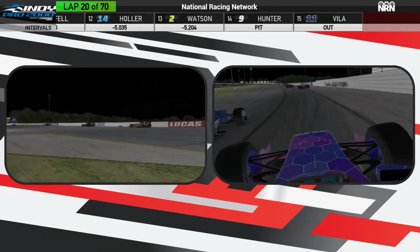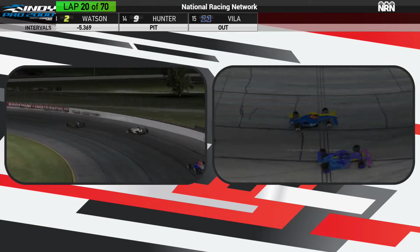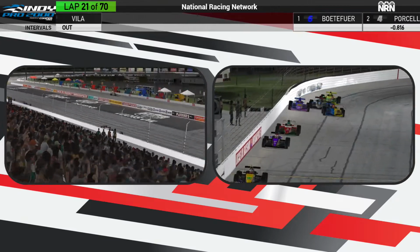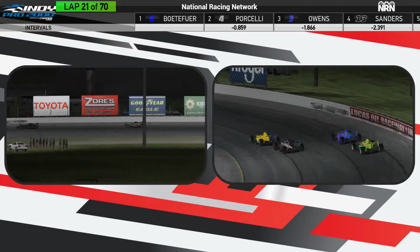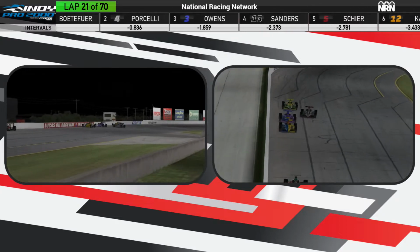Taking a look here, we're going to pick up this battle with Simon Fell and Andrew Berry. They're going to run side by side into turn 3. I absolutely love Simon's livery in this car, but that is tight coming off the corner. Oh, are they going to go 3 wide here into turn 1? Not quite.